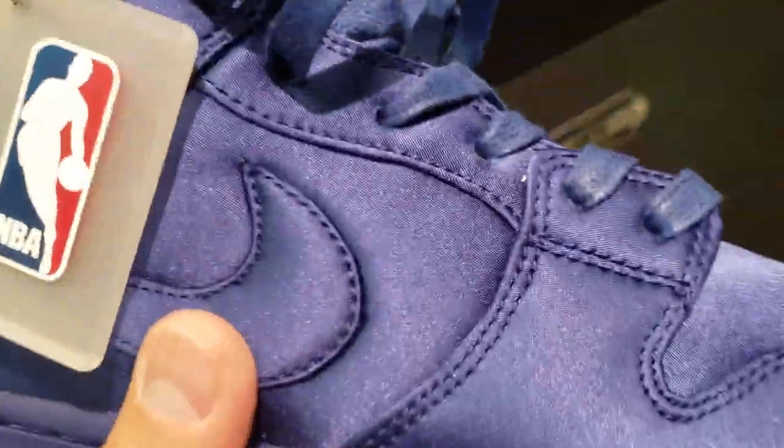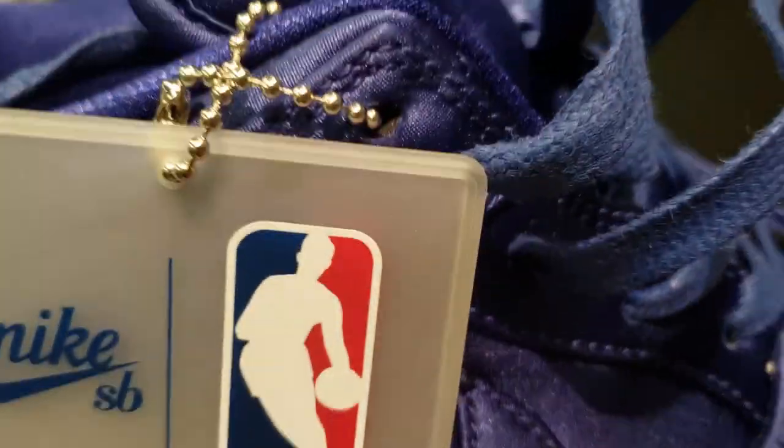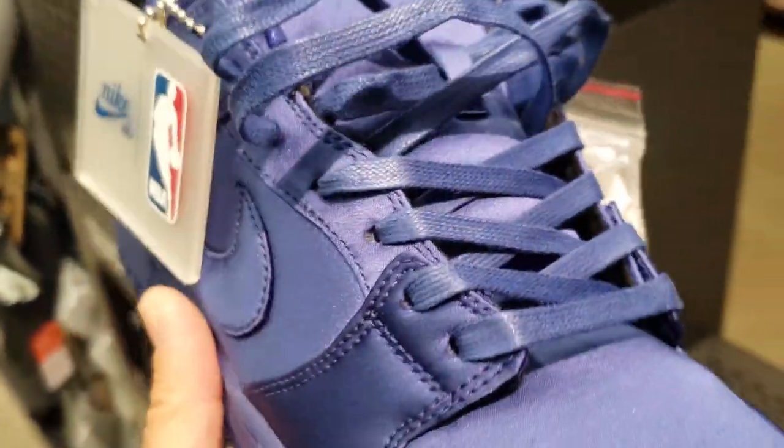And this is like a satin material. The whole thing is satin. So I could see it not being the most durable, but there are no creases. You're not gonna get creasing with this. Got the Nike SB NBA tag right there. Got the extra white laces. Yeah, check it out on feet.